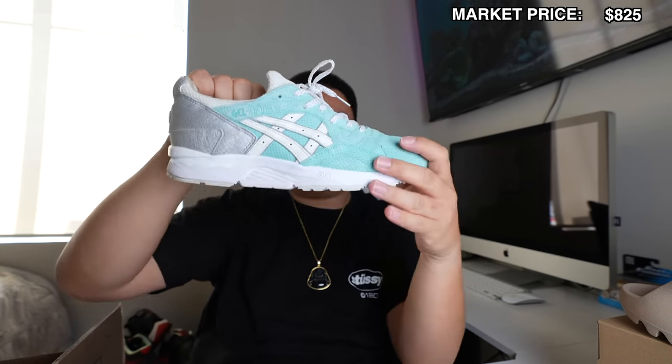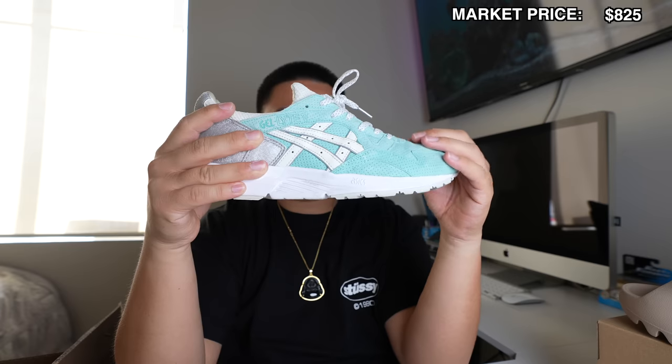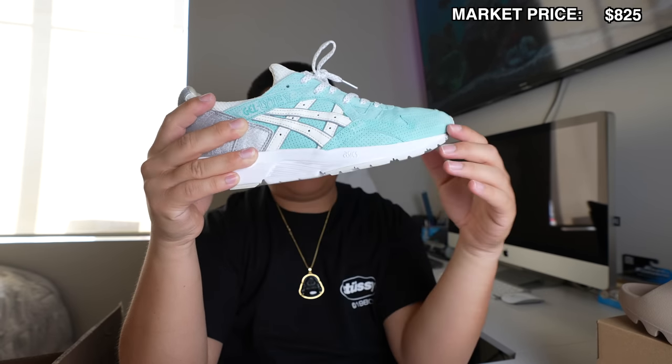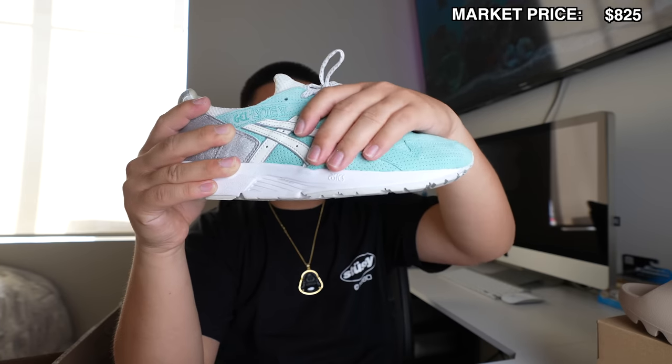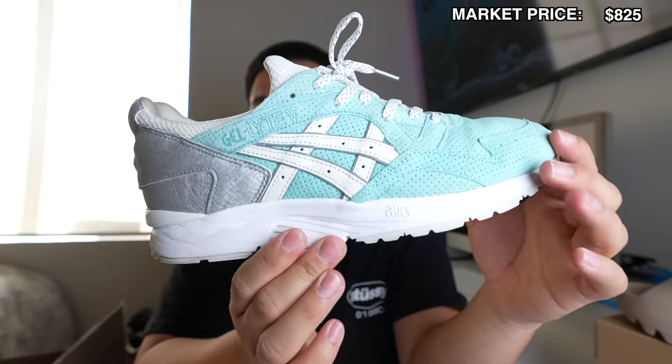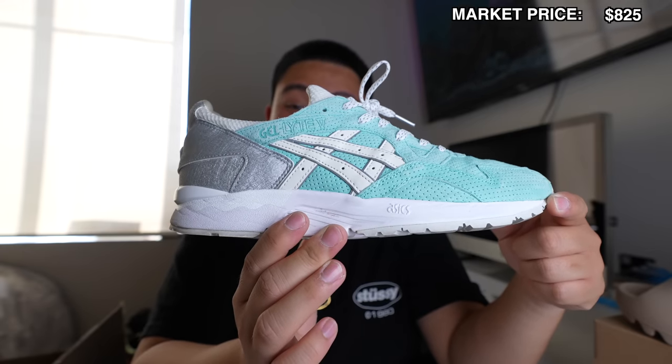It feels like a runner shoe. It almost feels like a Ronnie Fieg or maybe like a Saucony, but I don't know, maybe an A6 or New Balance. Ah, A6, I freaking knew it. These are actually really clean.